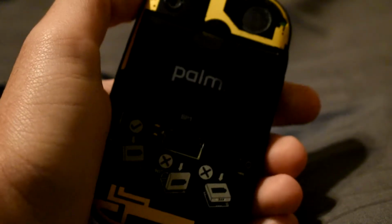And if you took this back cover off, let me do that real quick. There we go, it does pop off. And I apologize again about the focus. It's trying to focus on my bed, which is probably why it's kind of freaking out. There we go, so that's the way it looks when it's off. Kind of a cool little yellow color there.